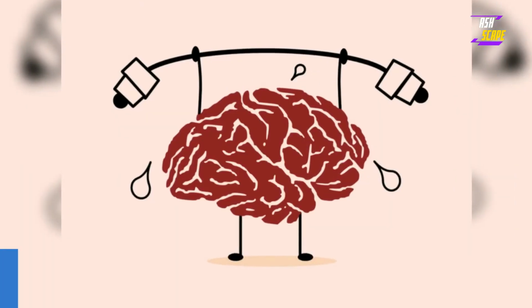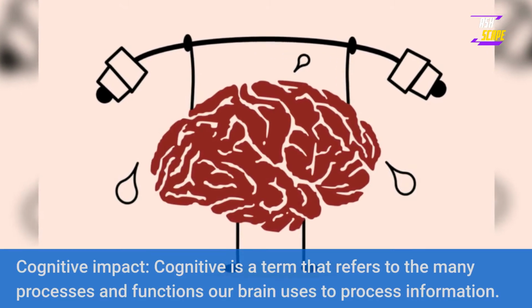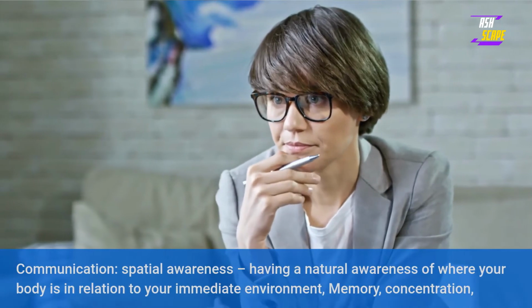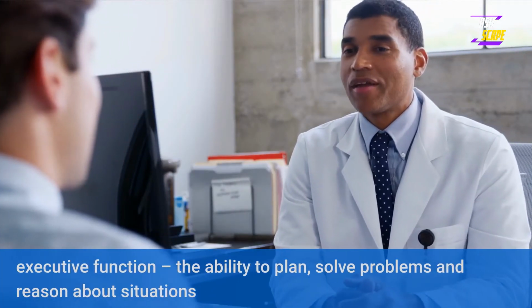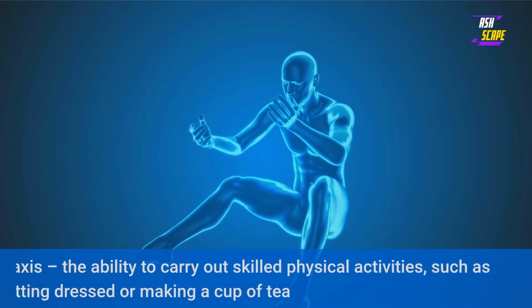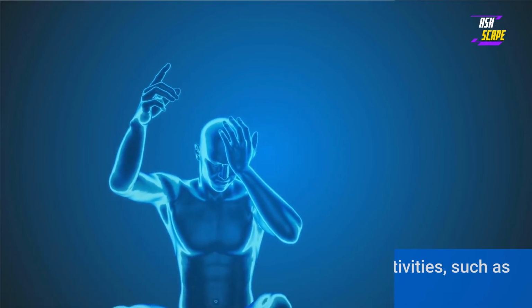Cognitive impact. Cognitive is a term that refers to the many processes and functions our brain uses to process information. One or more cognitive functions can be disrupted by a stroke, including communication, spatial awareness, having a natural awareness of where your body is in relation to your immediate environment, memory, concentration. Executive function, the ability to plan, solve problems and reason about situations. Praxis, the ability to carry out skilled physical activities, such as getting dressed or making a cup of tea.